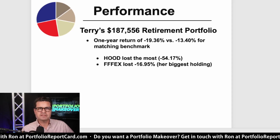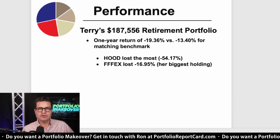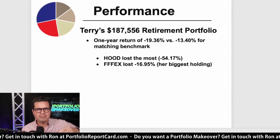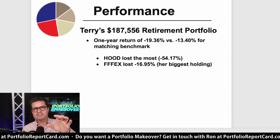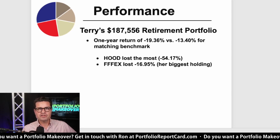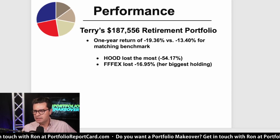In terms of performance, Terry's portfolio over the past year declined just a nudge over 19% versus a 13.4% decline for a matching benchmark that aligns with her asset mix. That benchmark, in case you're wondering, I know the engineers are always wondering, well, what's in it? Well, I like to use index ETFs that are broadly diversified, that are representative of a person's asset mix, so that we're comparing apples to apples. As far as specific holdings, Hood was her worst holding. It lost over half its value over the past year. And then her biggest holding lost almost 17% in value.